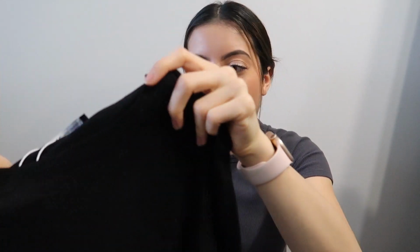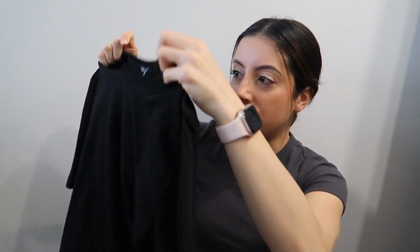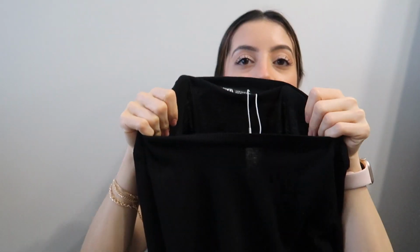Next up is a boring one, but it is just this plain black tee. I feel like Zara is very well known for their tees just because they are so affordable. This was again $7.90, so it is a pretty cheap tee. It is a little bit sheer, I gotta say. Like in the light you can see through it.